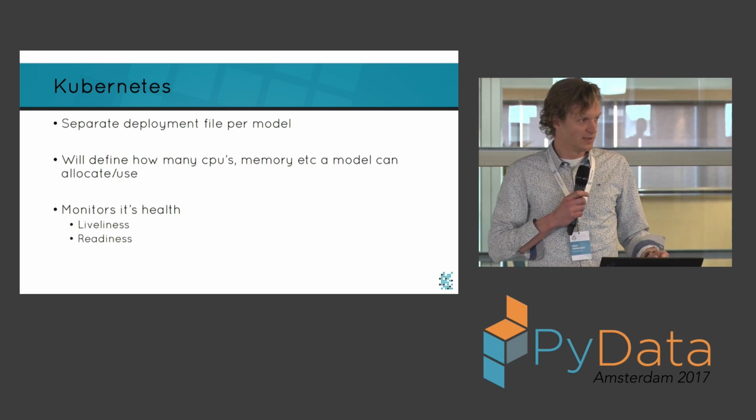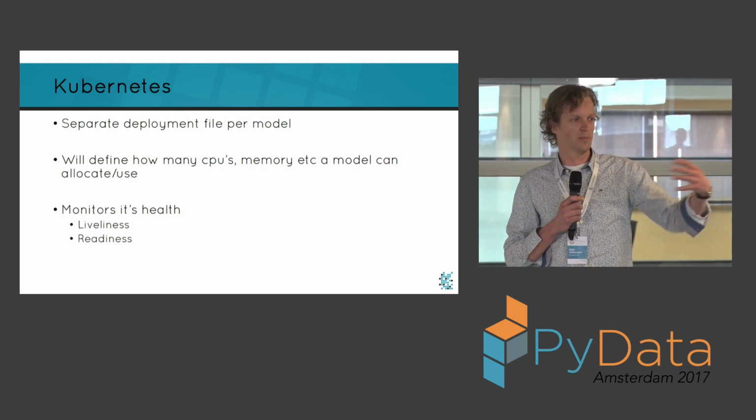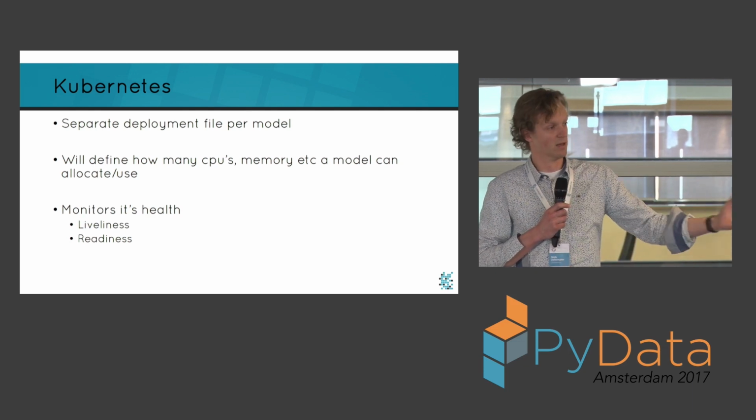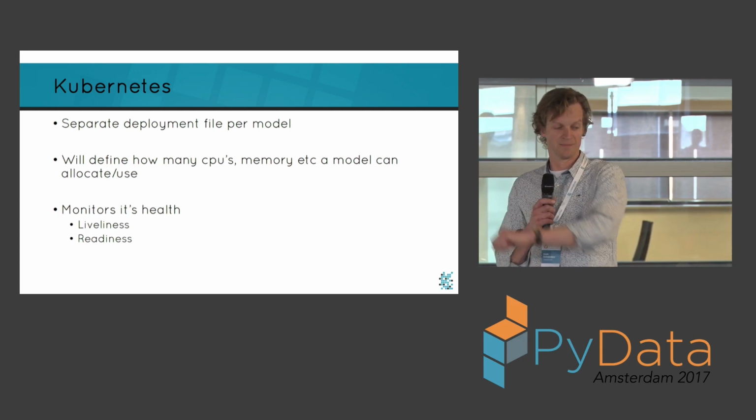Those are two important concepts. Liveliness basically means, is the container still alive, right? Is there still a reply to a certain HTTP call? If not, Kubernetes kills the container and spawns it again somewhere else.